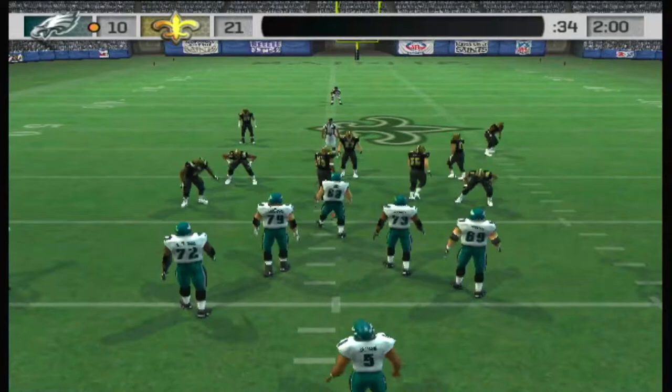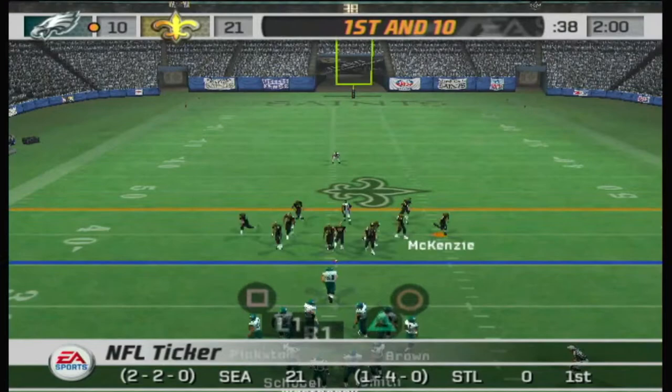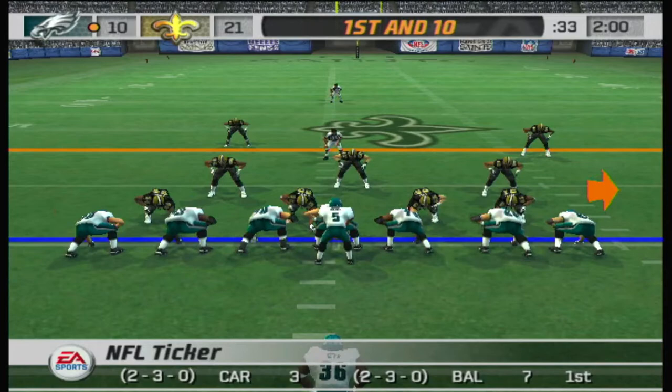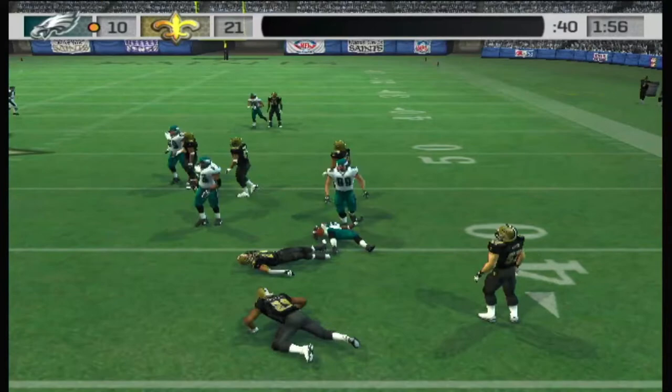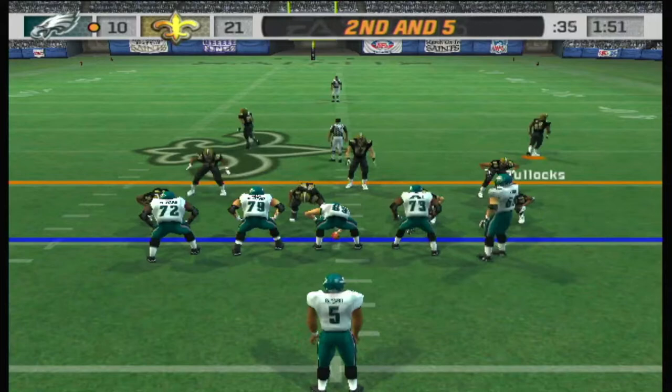So we have first and 10 here on the 35-yard line. The Saints line up in a 4-3. Here we go. Cross play to the right. Smith comes up to make the play at the 40. Here's a no huddle. It's a good way to keep the defense off balance.